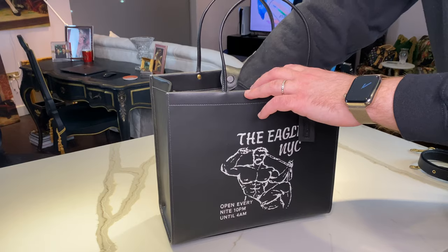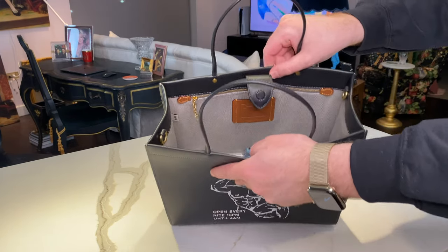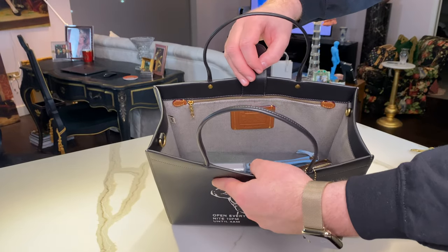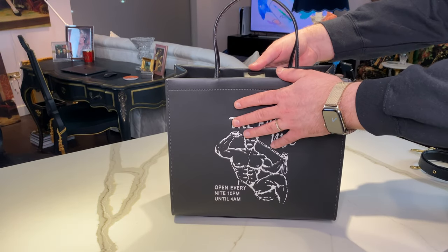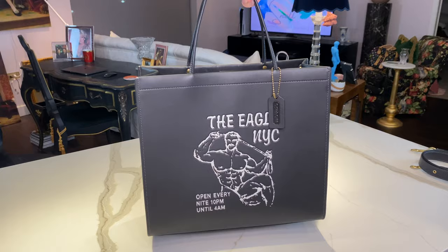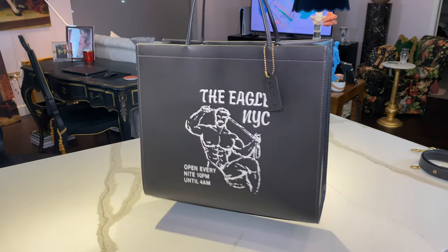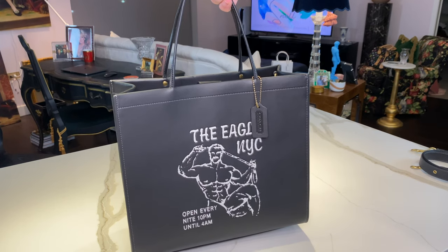So everything in here fits really nicely. There's still room to throw the strap inside. Like I said, the handles can get a little heavy from time to time. And then with the closure, it's just like a magnet tab. It is a little heavy. I mean, it is a full leather bag and it's a pretty good size. So once everything's in there, it does kind of weigh you down a little bit.